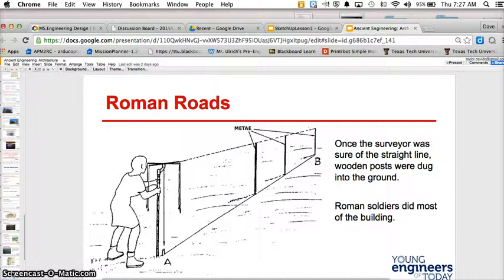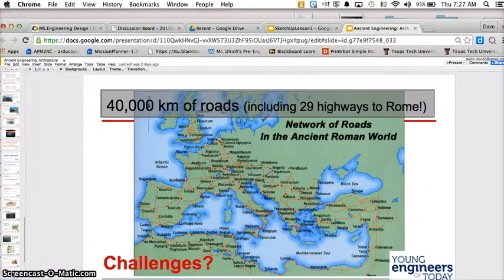Once the surveyor was sure of the straight line, wooden posts were dug into the ground, and Roman soldiers did most of the building. It's almost like surveying. The Romans built 40 kilometers of road throughout Europe, into the Middle East, past Turkey, and throughout northern Africa. The network of roads in the ancient Roman world was very impressive. 29 of the highways led to Rome, which is where the phrase, all roads lead to Rome, comes from.